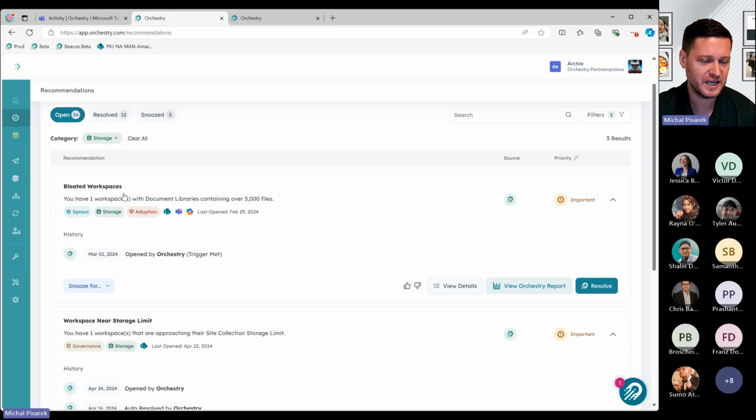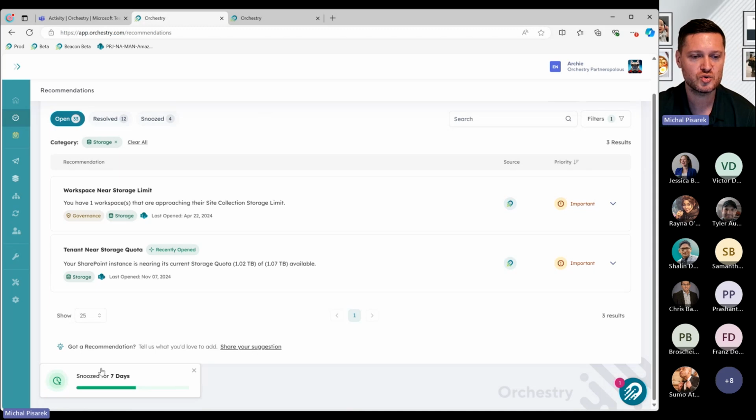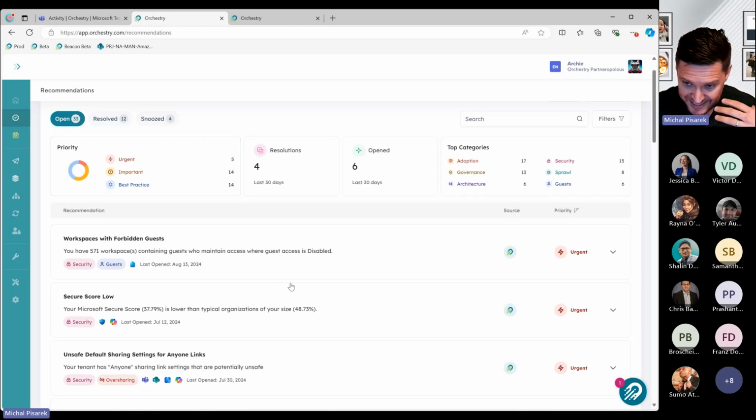Now, some of this stuff you might not care about. You might have tens or hundreds of workspaces which have over 5,000 files. You might not care about that. That's fine. All I can do is say, well, I'm not interested in this now, but remind me in 7 days. We're going to put this into the snoozed category through here. And again, this is a really nice way to customize this experience for you.